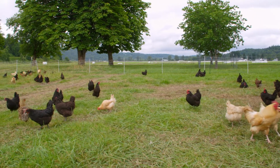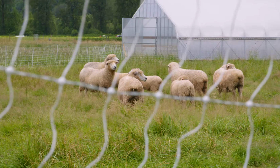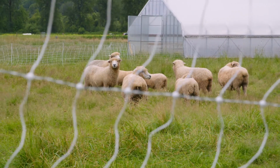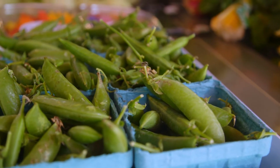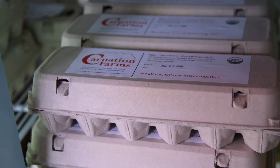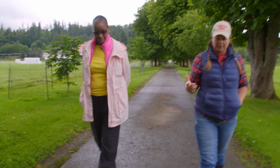When it first started in the early 1900s, the farm was a dairy. Now they're a non-profit farm seeking to educate people about the food system. Currently, we're here to teach and educate people about sustainable agriculture, how food is grown, and have kids come out into the field and learn where their food comes from. I think it's inspiring people to eat better.